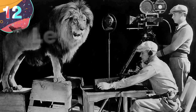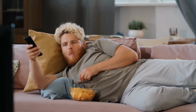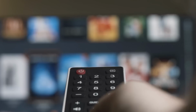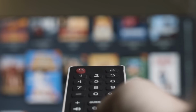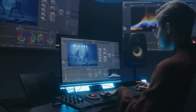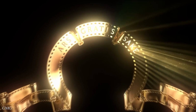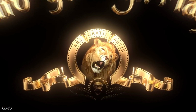Number 12. Leo the Lion. There's nothing quite like the anticipation of sitting down to watch a movie, and from the moment the first studio logo appears on screen, you're ready to be entertained. Each studio's got its own recognizable ident, from Disney's Castle to more recently Netflix's Ta-Dum, but probably the most famous of all is the one from Metro-Goldwyn-Mayer that features Leo the Lion roaring.